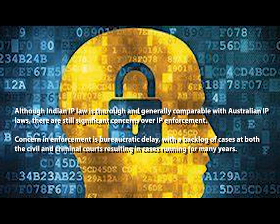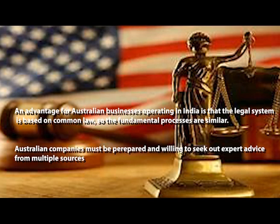enforcement. A major concern for enforcement is bureaucratic delay, with the backlog of cases at both civil and criminal courts, resulting in cases running for many years. An advantage for Australian businesses operating in India is the legal system is based on common law, so the fundamental processes are similar. The most important way to avoid problems when defending IP rights in India is to be prepared.